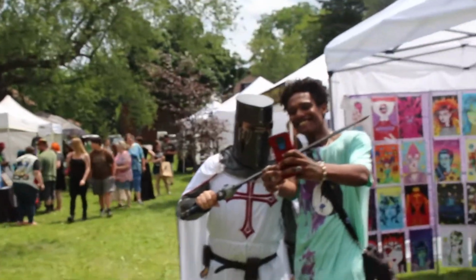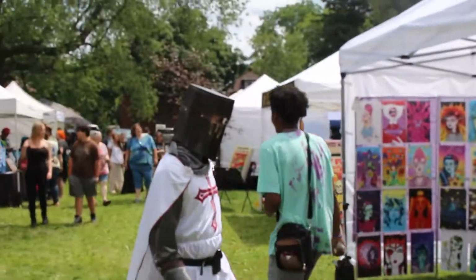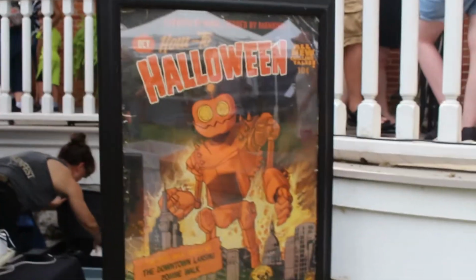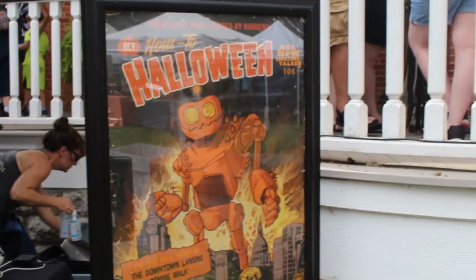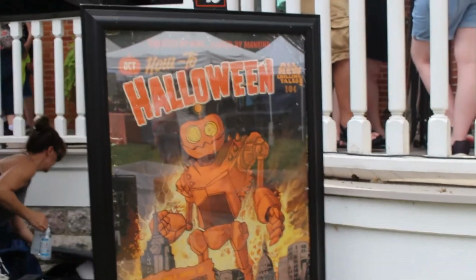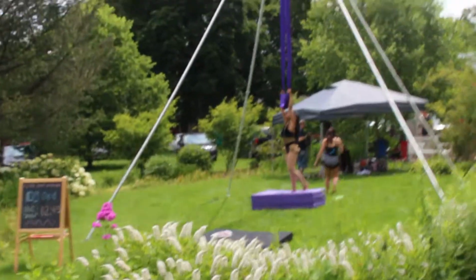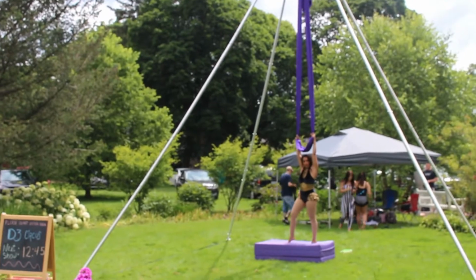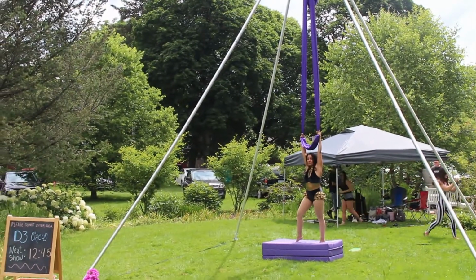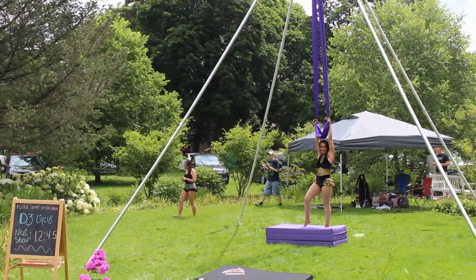Yeah, we got the Knights Templar. Now here's something I go to every year here in Lansing, How To Halloween. And I definitely will be going back to that this year, now that we can have it again. 12:40, Metal Rig and the lovely Bina is going to be starting an aerialist performance. Ladies and gentlemen, a big round of applause for Bina and her aerial performance.